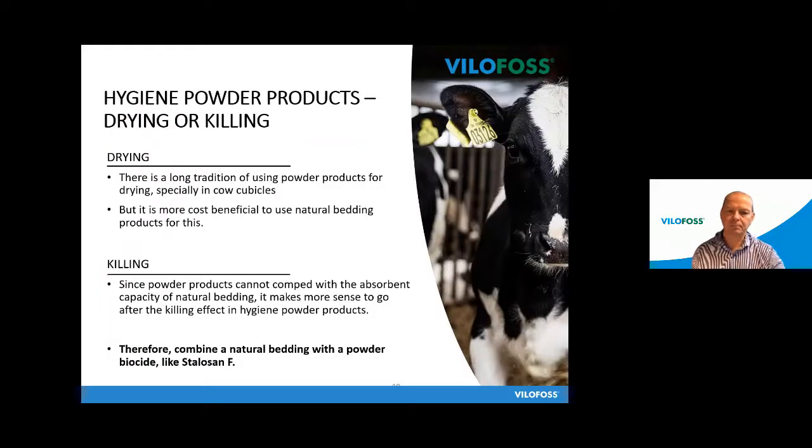Next slide, please. So just to summarize the first 2 points in this presentation, the drying and/or the killing, for me, it's quite clear. I know there is a long tradition of using drying powder products for the laying areas, especially cow cubicles. But according to me, if you can find a bedding that will stay in the bed and not run out too much on the floor, I would really recommend that over the drying agents, because the water binding capacity is significantly higher and the kilo price is lower.